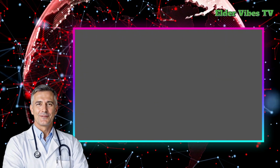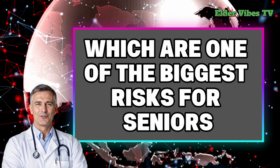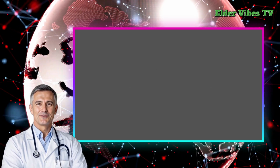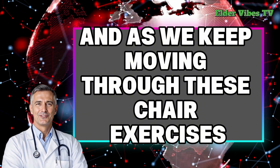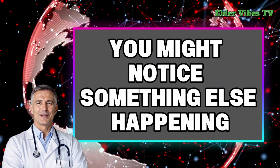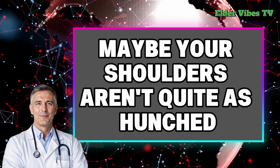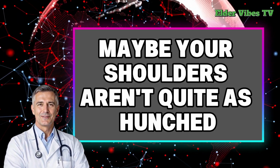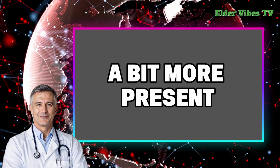That's right. Even exercises this small can help prevent falls, which are one of the biggest risks for seniors. Every little bit matters, and as we keep moving through these chair exercises, you might notice something else happening. Maybe your back feels a little looser. Maybe your shoulders aren't quite as hunched. Maybe you even feel a bit more energized, a bit more present.